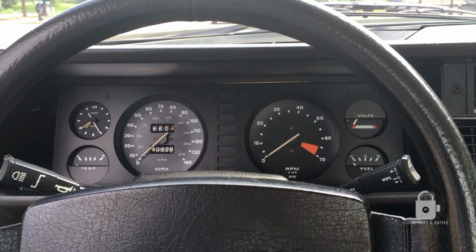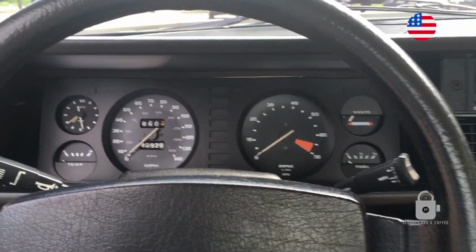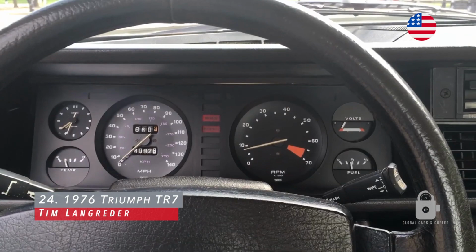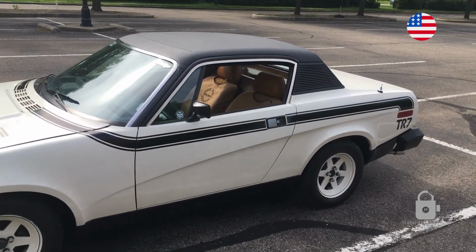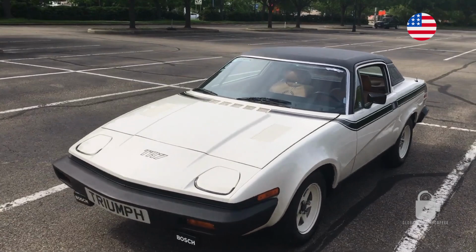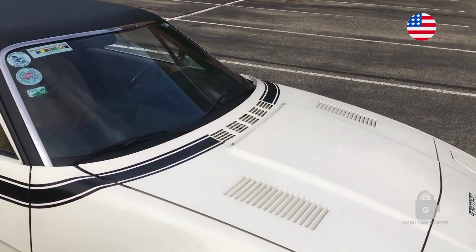This is my 1976 Triumph TR7. This is a Victory Edition model, unique to the North American market only. Sold in 1976. The wheels, vinyl roof, and stripe graphics are part of the package. It's an all-original car with 41,000 miles.